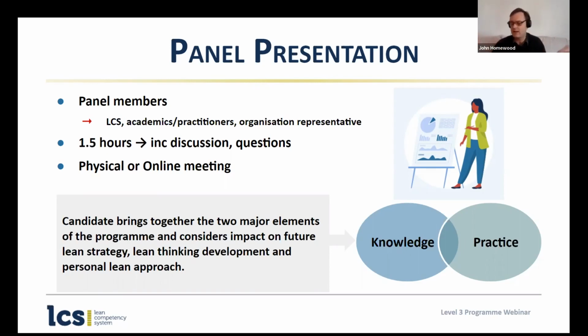And again, this very much depends on the context within which you're sitting at the moment, and where we feel you want to go to. So if you think of the case studies as past, the assignment as past, present, and a bit of future, the panel presentation is sort of looking towards the future. That rounds off the whole programme, and is typically an hour and a half.